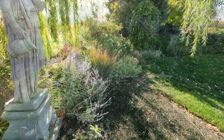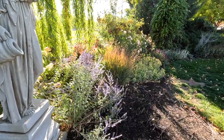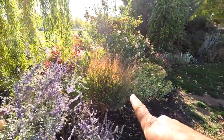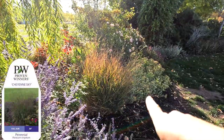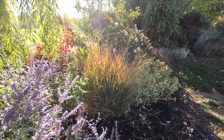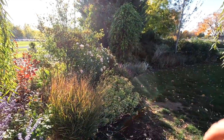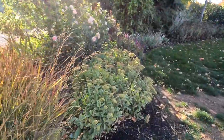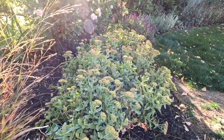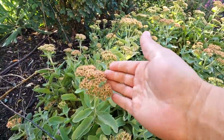That's not awesome. But this bed is just full of gorgeous layers. So Russian sage right here. This is a Cheyenne Sky, I think, Panicum or Apache Rose, one of the two. But gorgeous fall color. I leave all of this stuff up. Actually, yeah, all of this stuff stays up through the winter. We've got the Lemon Jade Sedum right here. One of my favorite sedums because the blooms are yellow. And then look at this apricot blush that comes in.